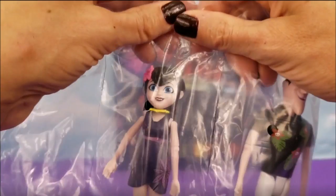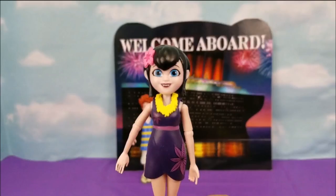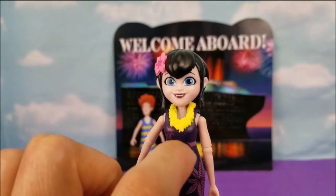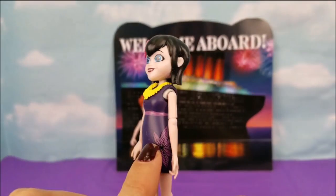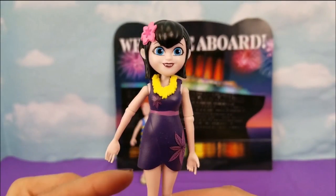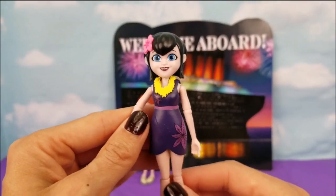Next up, Mavis. Mavis looks so pretty with her pink flower in her hair. Look at those bright blue eyes and black hair. She has a little yellow flower lei here and a purple and lavender and black flower dress and orange peach flip-flops. She definitely looks ready for a super fun cruise.